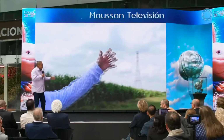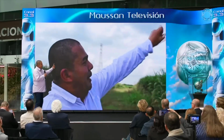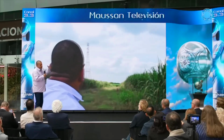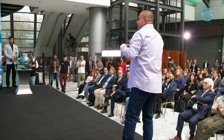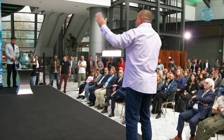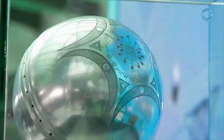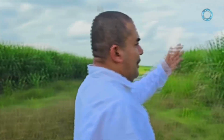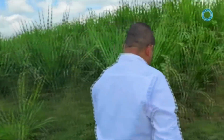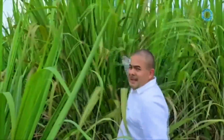It makes a whooshing sound, and there are different sounds being made, outside sounds, but also the sound that the sphere makes when it creates friction against the sugarcane crop. And while it's rotating, while I'm filming it, I can see the ring around the sphere. Once I saw the ring, after I filmed it, I was a little bit preoccupied, and I tried to look for it.